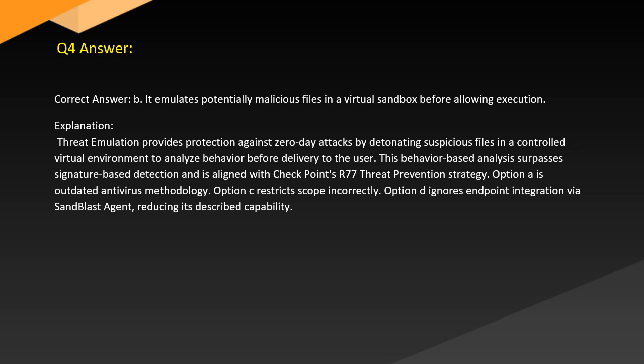Option A is an outdated antivirus methodology. Option C restricts scope incorrectly. Option D ignores endpoint integration via the SandBlast agent, reducing its described capability.